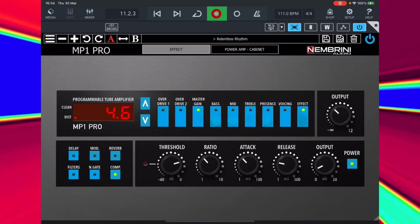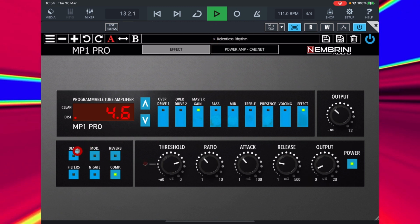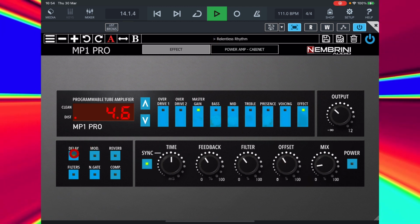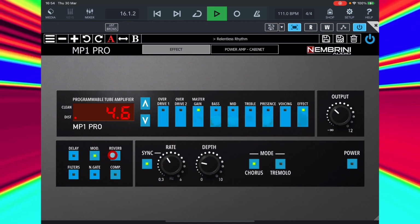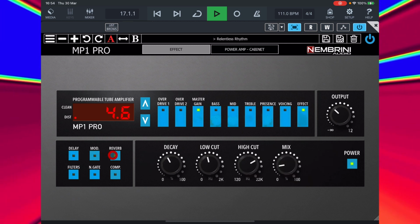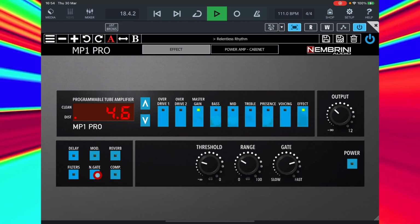For iOS users, what you'll get for both apps is the exact same sound that sounds every bit as good as the desktop counterpart, and whilst they may look slightly different, all the preamp features are present, including all of the effects. You also get the power amp stage.